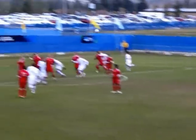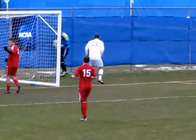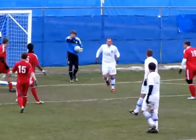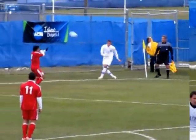Let's see, here's Cuppo with the free kick, and it's dumping right around the penalty spot. A flick-on header by Incarnate Word behind the goalkeeper over the crossbar. Boy, that was a bit of a misplay there by Incarnate Word.